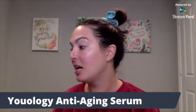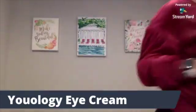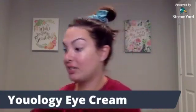Okay, so next I'm going to go in with my eye cream. My little eye cream jar. That is the next step. All right, now I forgot my eye cream applicator, so let me grab that real quick. The eye cream applicator is so small, and so I keep it set out on my vanity so I can easily find it.